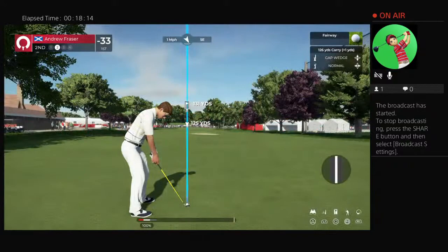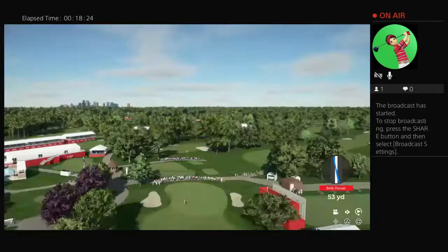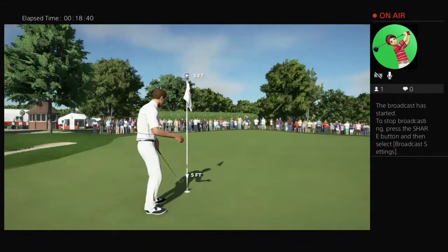And this shot here coming up from around 130 yards. Looks like they're going with the pitching wedge. Well, this one's right at the pin. A wonderful shot, a chance for birdie here at the second. He hasn't managed to birdie this hole, this tournament. That's very impressive. That sets a positive tone for the player, doesn't it?